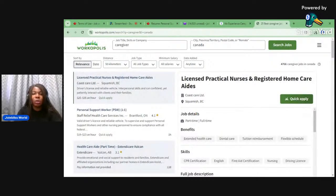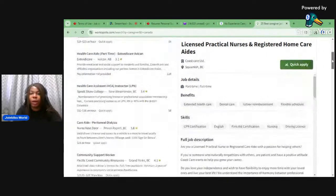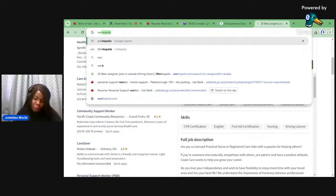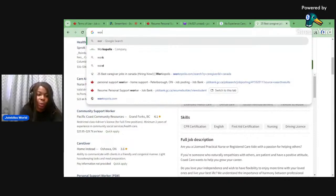Okay, so this is also another way you can apply for jobs. See, licensed practical nurses and registered home care aides. You can quickly apply. I don't want to dwell too much on that. So the next one is Ward Caregivers. This is another recruiting company.